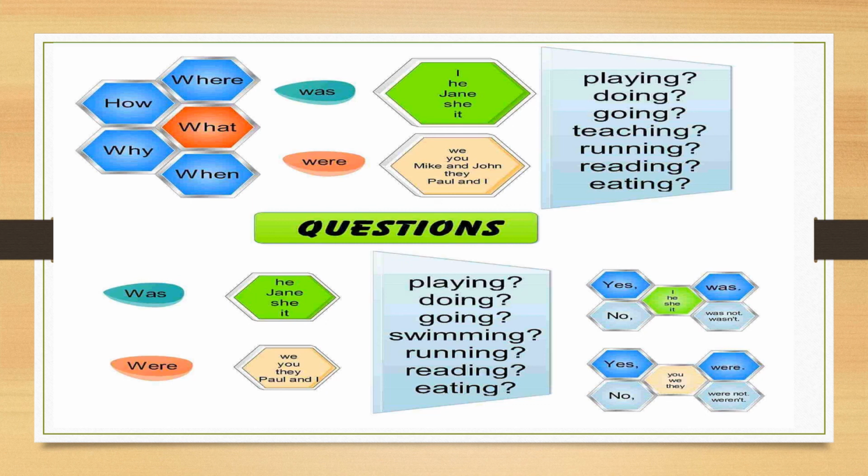As for yes or no questions, we use was or were at the beginning of the question, plus the subject, plus the main verb, plus ing. For example, was he playing? Yes, he was. No, he wasn't. Were you swimming? Yes, we were. No, we weren't.